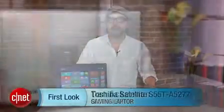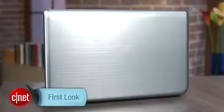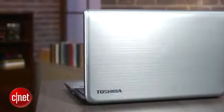I'm Dan Ackerman, and we are here taking a look at the Toshiba Satellite S55t. This laptop here comes so close to something I've been looking for a long time that it's really frustrating that it misses it on just 1 or 2 points.